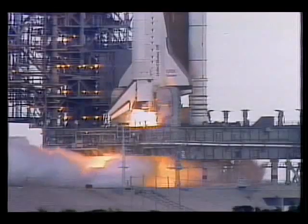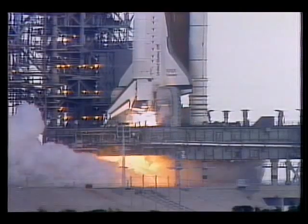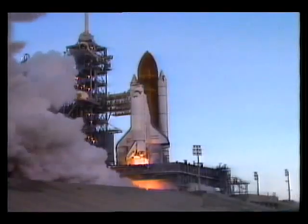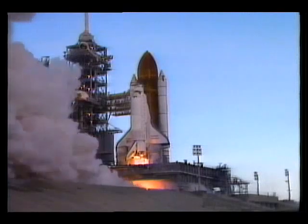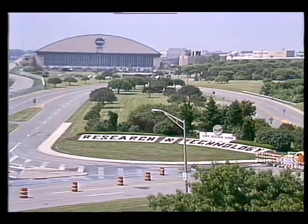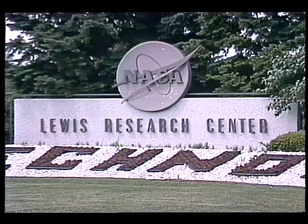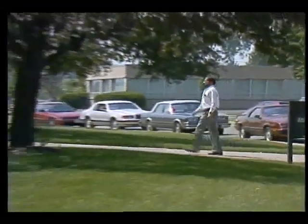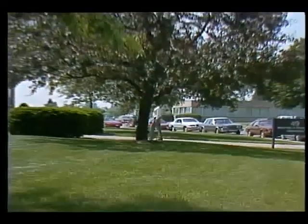Unfazed by extreme fire-hot temperatures, possessing amazing strength, a strength beyond belief. Its creation, one of outstanding engineering achievement. The ultra-advanced composite materials being developed by NASA Lewis Research Center in Cleveland, Ohio. To understand this fascinating field, we must start with basics and determine exactly what is a composite material.